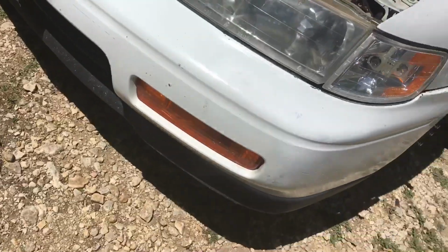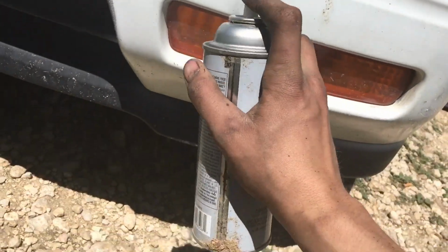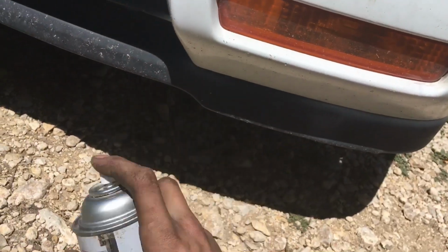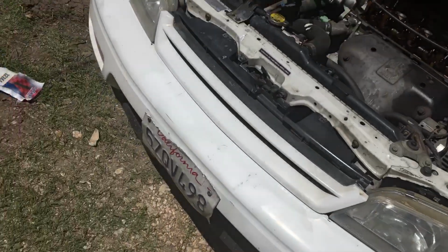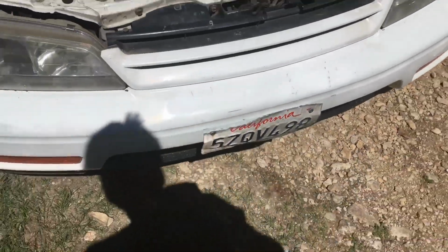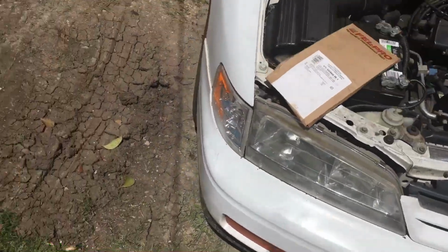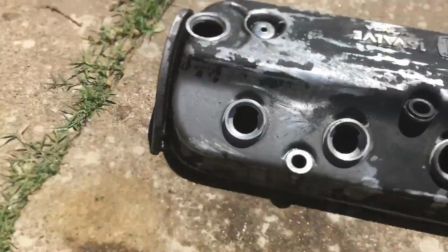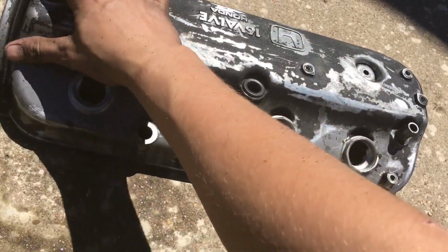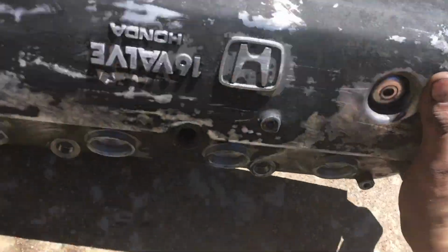Alright, well, I missed a spot. Not anymore. Let's just get that. That's gonna stay with the car. Alright, now we walk over here. Is the valve cover dry? Yeah, it is. Okay.